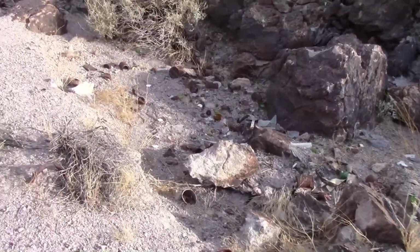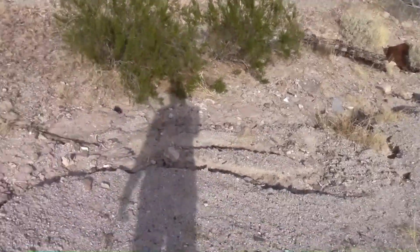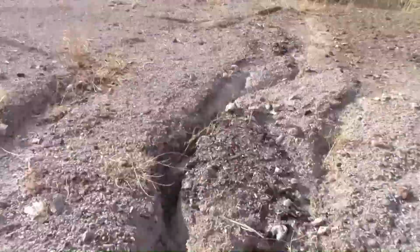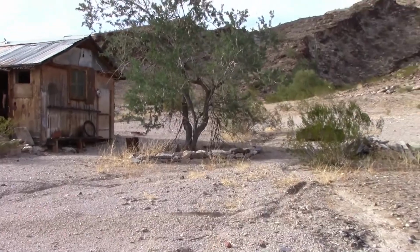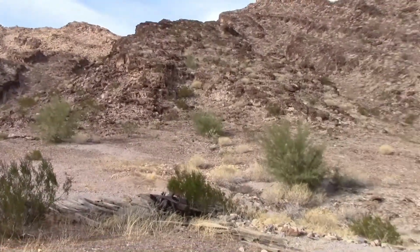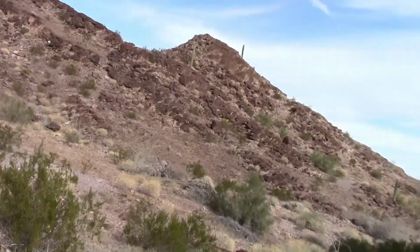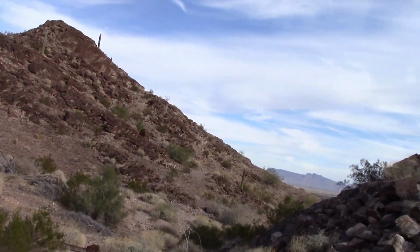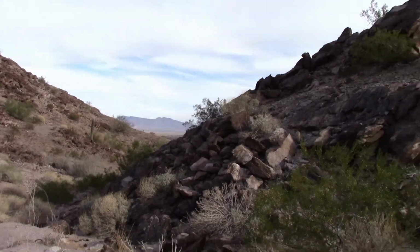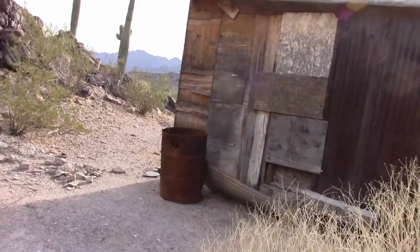And people do seem to have a problem with just leaving the tin cans around. I guess they weren't exactly all that worried about ecology. This is the back side here, and more mining. Really rugged terrain. Hard to believe it's only probably 6 or 7 miles to a fairly good-sized city. Alright, figured I would just check this out. We're going to keep on driving.